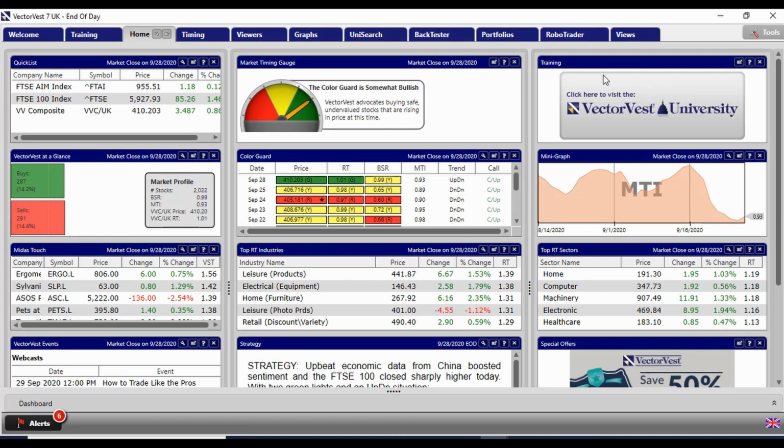The first signal is the primary wave turns up. The second signal is a green light, which says that the price is up day over day and week over week. The third signal is a green light with a black star. The fourth signal is the DEW. The fifth signal is the underlying trend, and the underlying trend, folks, as soon as that MTI moves above 1, the underlying trend will change to up.